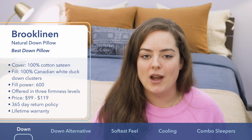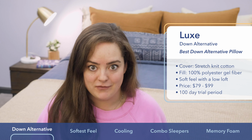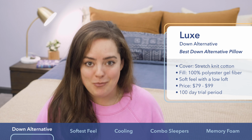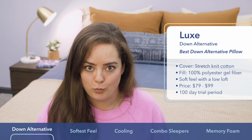Now, the next pillow on my list is the Luxe Down Alternative pillow, and I picked it for stomach sleepers who love the feel of real down but don't want to sleep on any animal products. So it's amply stuffed full of 100% polygel fiber, which is a really fluffy down alternative, of course designed to feel like real down. And I have to say, in my experience testing down alternative pillows, this one does feel the most like real down.